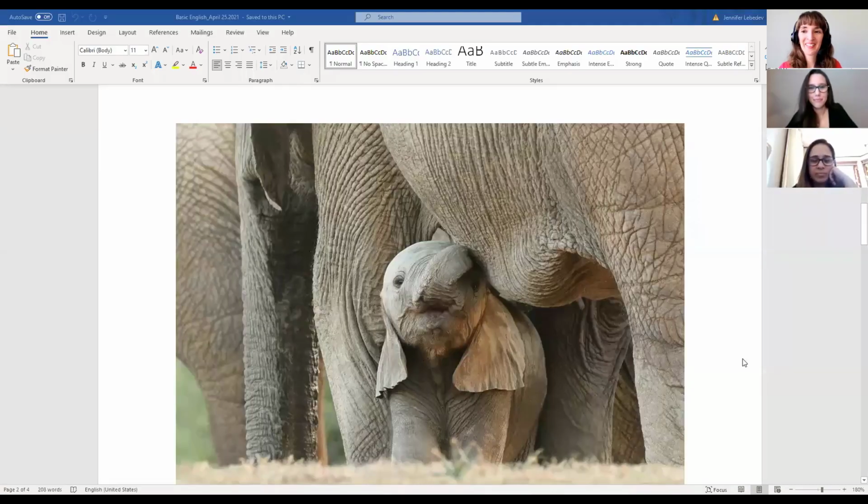Okay, ladies, I'm going to show you a picture. Do you see? Oh, yeah. What do you see? Baby elephant. Yeah, baby elephant and? Her mom. Maybe the mom, it could be he or she, the baby elephant and its mother, because we don't know if the baby elephant is a boy or a girl. The baby elephant and its mother. And what's the baby elephant doing? Or where is it?